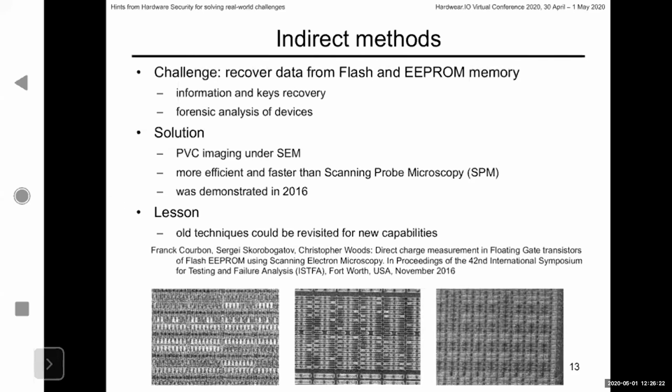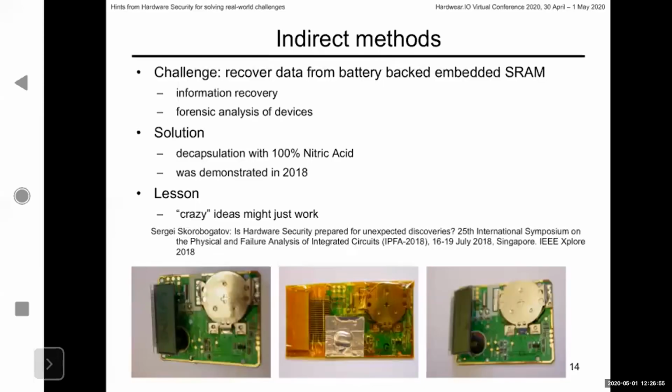And this is much more efficient and faster than previously existing methods of using atomic force microscopy in scanning probe mode, because you no longer have a physical contact and don't have to mechanically scan across the chip. And the lesson from this technique tells us that old methods like electron microscopy can be used for other purposes rather than just imaging the landscape of the chip surface.